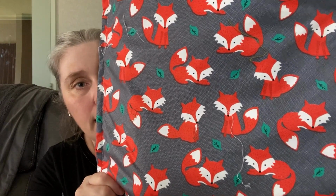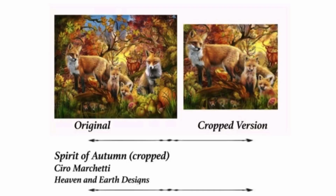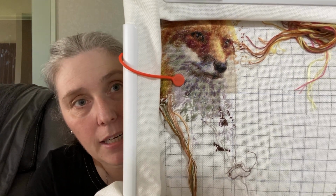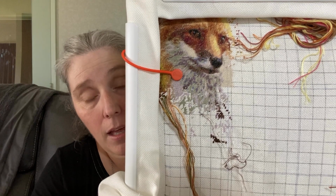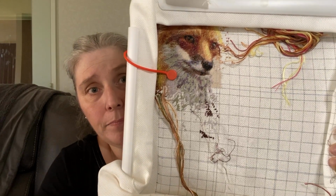I also did a bag for my fox piece. When I did my stitch with me, I did 300 stitches on this. You can still see I have a lot of part threads. This is Spirit of Autumn. Absolutely love this piece. I wanted to get back to it. That's why it's still on the Q-snap, because I didn't spend very long actually working on this piece. I even have a spare Q-snap, a 17 by 11, in this bag. I need to take that out.